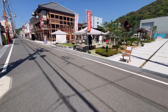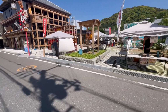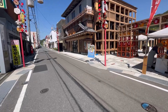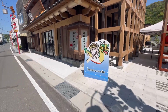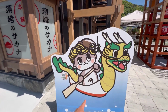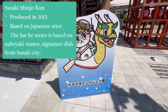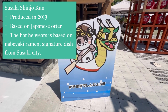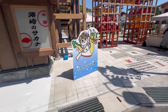Oh, here is a park, I guess, with many kids, and then there will be events. And oh wow, a Daruma and Susaki fish. This is a character I've seen many times since I got to this city. This is a mascot, a character of this city, Susaki Tairyodo.